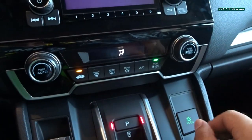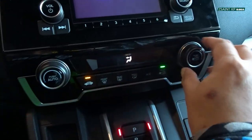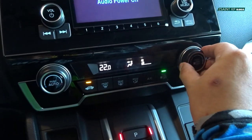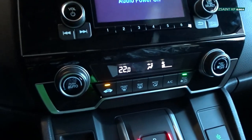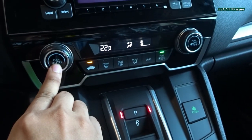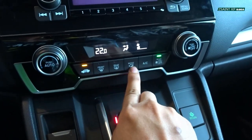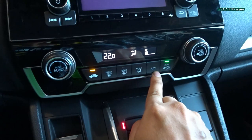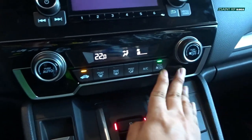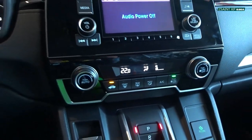Got your single zone automatic climate control system. With all your controls located right here, it is quite simple to use. Fan speed. Temperature. Automatic, on and off, recirculation, front and rear defrost, different modes, AC or air conditioning, and a button to turn off or on your rear air conditioning system at the back.